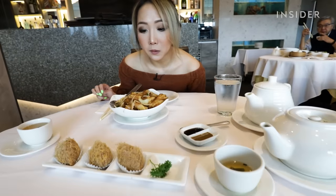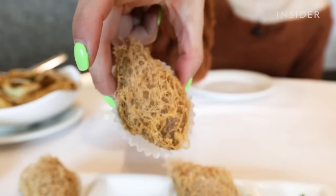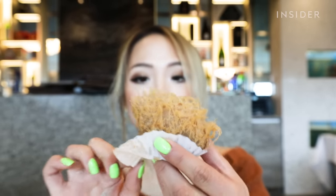What's this? This is the deep fried taro cake with foie gras and barbecue pork. That sounds very extra. I surprisingly really, really like this. And I think it's because the most outstanding part of the overall dish is that the taro outer layer is the base flavor for the whole thing.